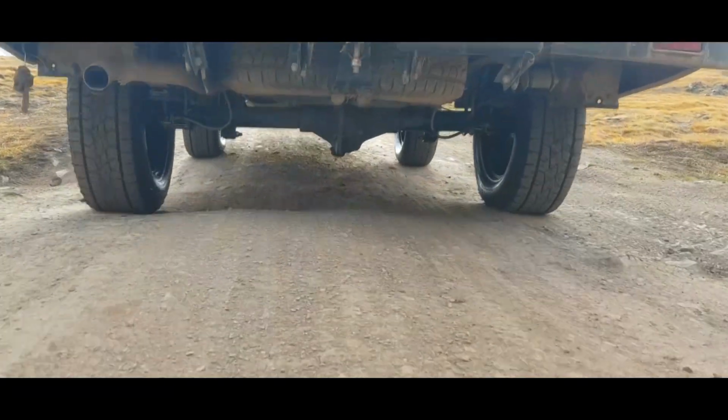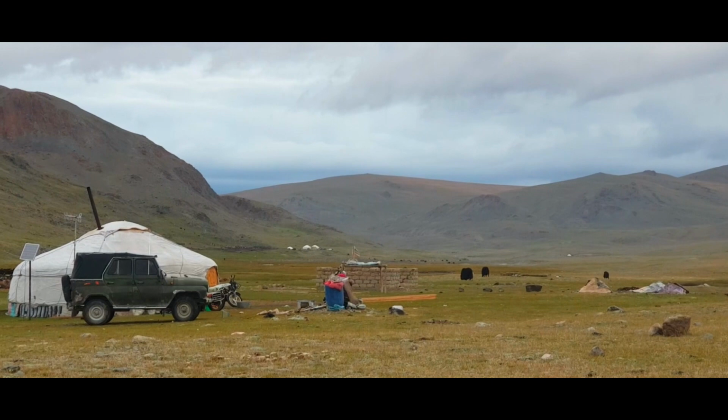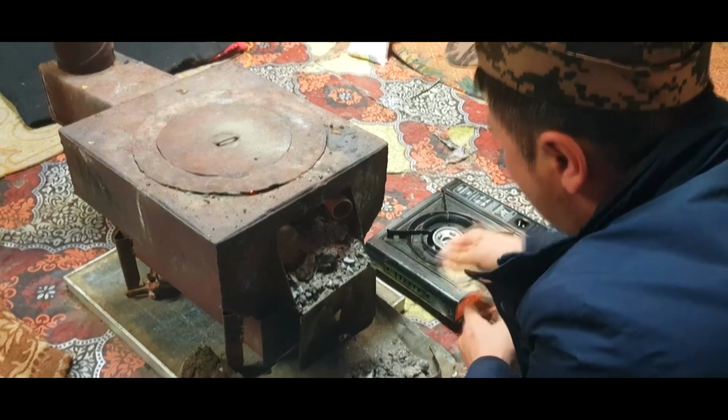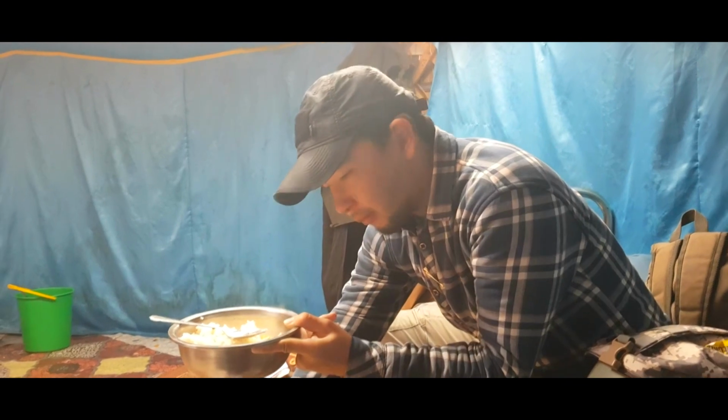Finally, we have arrived at the outskirts of Altai Tavnbogd. The outpost was guarded by a ranger. I had to change to my warmer clothes at this point because it was getting considerably colder as we climbed to a higher altitude.